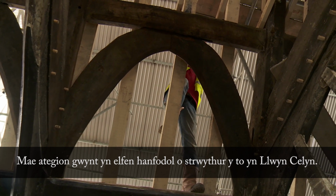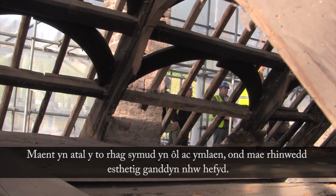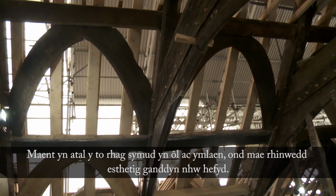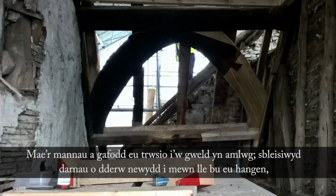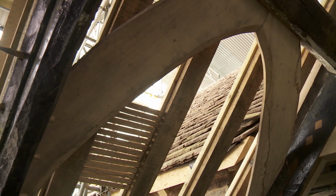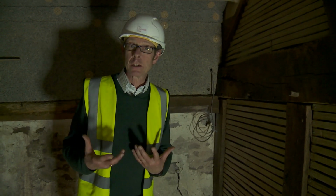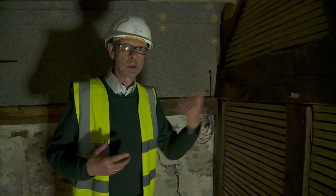Wind braces are an integral part of the roof structure at Llwyn Celyn. They stop the roof racking backwards and forwards, but they also have an aesthetic quality. Their repair is particularly evident, with fresh oak sections spliced in where needed, or in some places completely replaced. What we're trying to do is what we call an honest repair. We're not trying to disguise it, we're not trying to make it look part of the original. So put it in as it would have been originally.